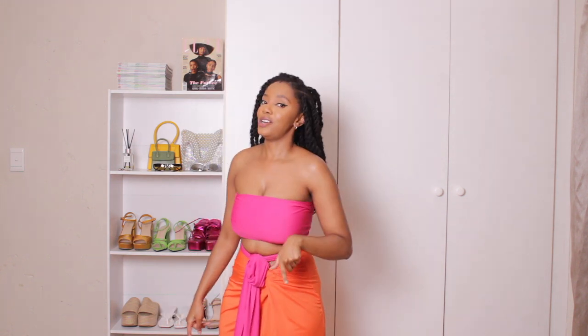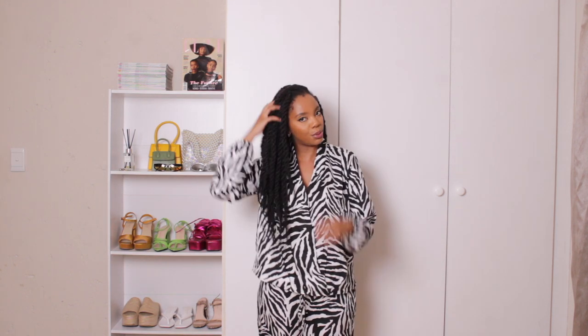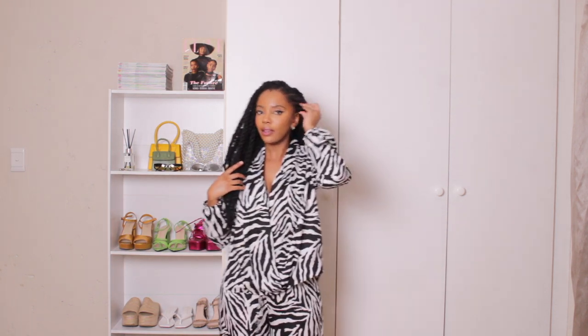I had to go to like three different Mr. Prices because I saw the set, but when I went to the one Mr. Price, I could only find the pants. But I was like, I want this set. Okay, so I found the set. Let me go put it on. Here it is. You guys know I love a good zebra print. I am in love with this set.